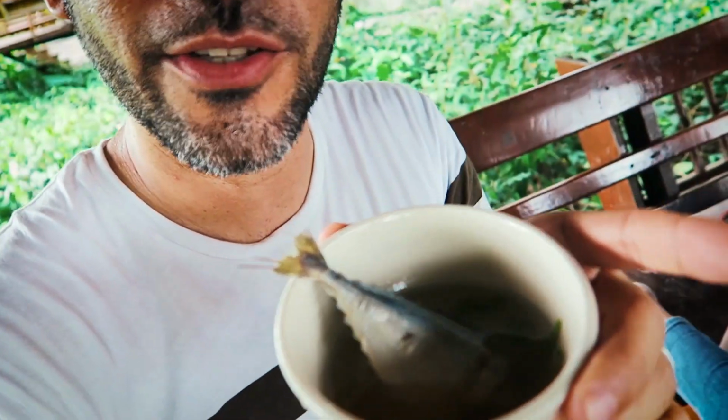I'm gonna get a little bit of this soup over here. This is a traditional soup. I think it's made like the tom yum, but it's got the mackerel tail in there. So I got lucky, they gave me the tail. So let's get a little bit of this soup. I'm gonna drink it straight out of here.